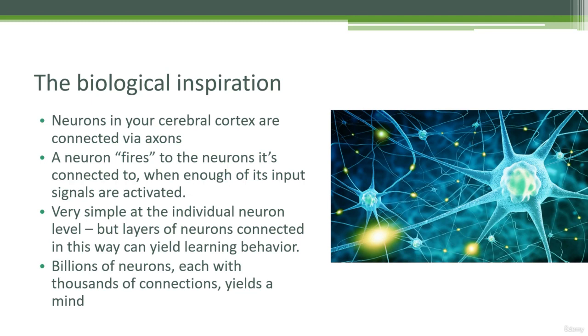You have a very simple concept, a very simple model, but when you stack enough of them together, you can create very complex behavior at the end of the day. And this can yield learning behavior. This actually works. And it not only works in your brain, it works in our computers as well.